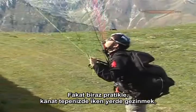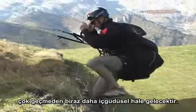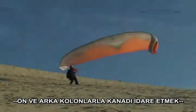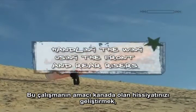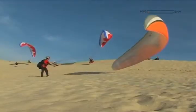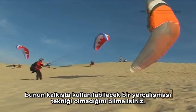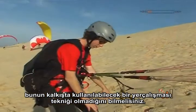With a bit of practice, changing your position on the ground with your wing over your head will soon become more instinctive. The aim of this exercise is to develop your awareness. It consists of maintaining the wing between the ground and its zenith. Be aware in this case that, as the controls are not held, this is not a ground handling technique to be used when taking off.